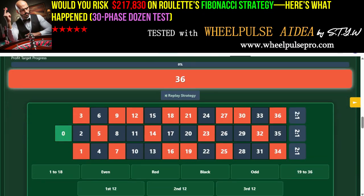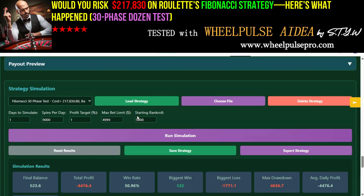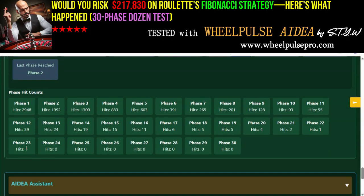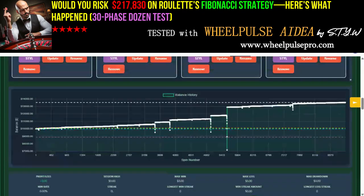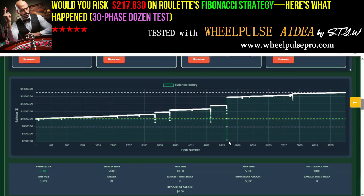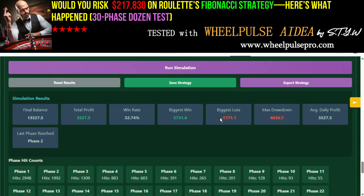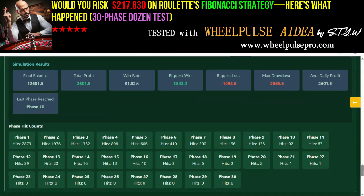So let's increase. Let's reset this, and let's increase our bankroll to 10,000, and then let's do 999, and let's run. We win 3,000. Phase 23 hit. We had enough bankroll. And here so we did lose, right? How much here? So the biggest loss again, less than 3,000.